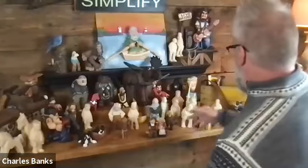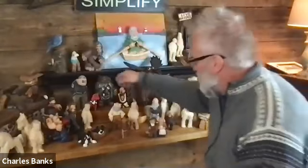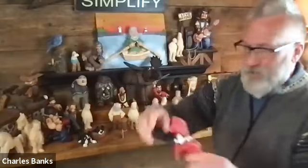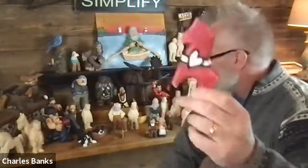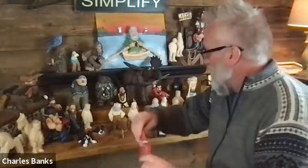I also enjoy carving other things, the Dala horse as well. Very simple Dalas. This is one of Harley's patterns from his classes. Put a little embellishment on them.